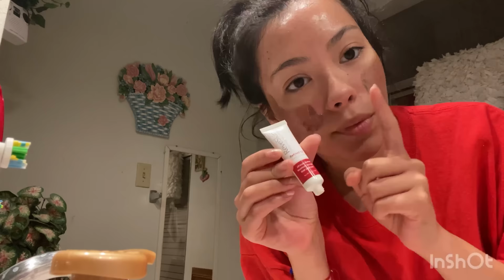Nothing major. I am going to apply the retinol. I am not applying this to my new skin, only to the old areas.